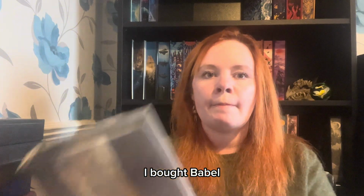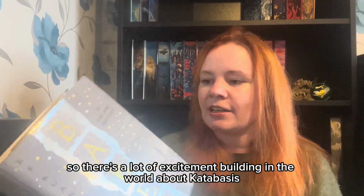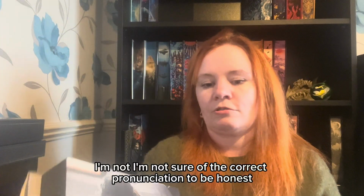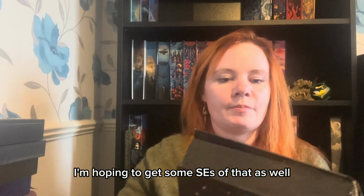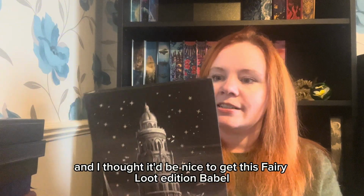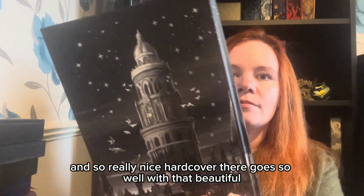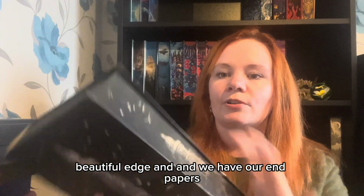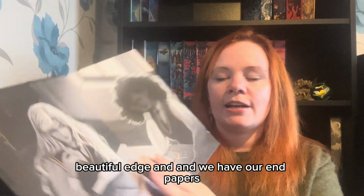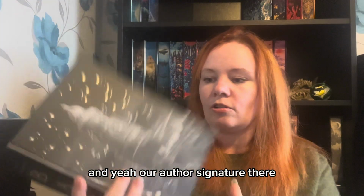I bought Babel. Obviously there's a lot of excitement building in the book world about Katabasis. Not sure of the correct pronunciation, to be honest. And I'm looking forward to that. I'm hoping to get some essays of that as well. It'd be nice to get this Fairyloot edition of Babel. So really nice hardcover there. Goes so well with that beautiful, beautiful edge. And we have our end papers. And yeah, our author signature there.